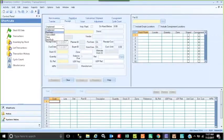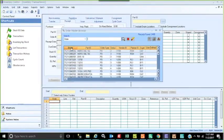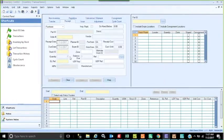All right, I'm going to receive in the purchase order that we just created, and here on my receiving screen, I can receive items one at a time in the top section, or in my bottom grid, if I have a purchase order with multiple line items, I can receive them all at one time.